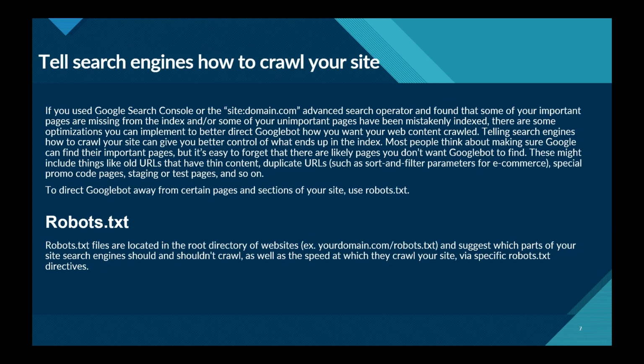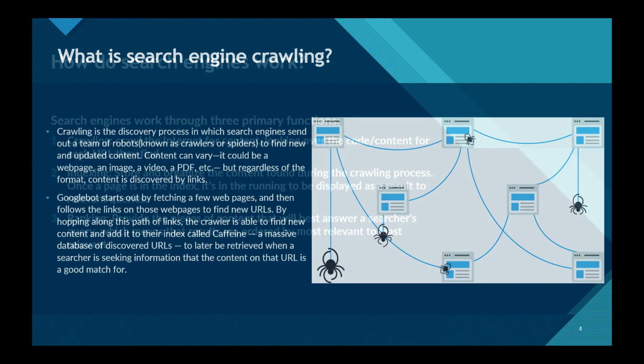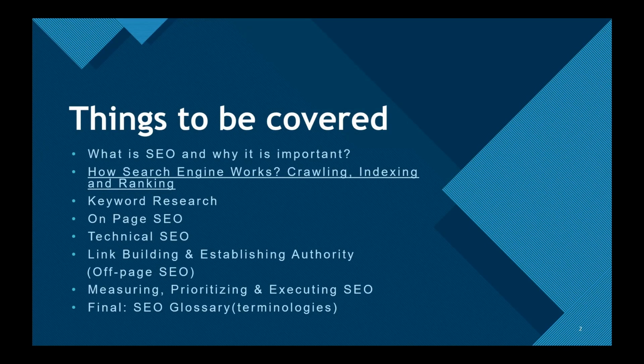These are all the things that you have to understand regarding how search engines work. So we discussed all three factors, including the crawling factor, indexing factor, and ranking factor.